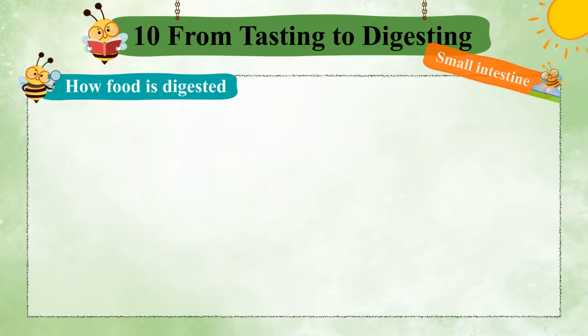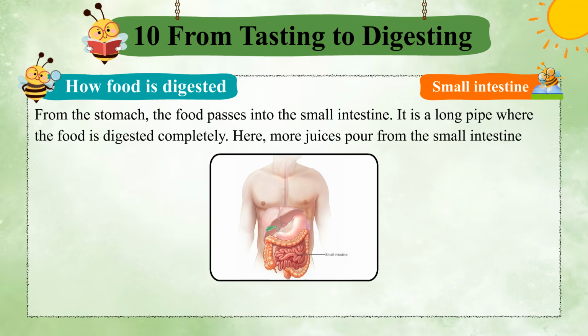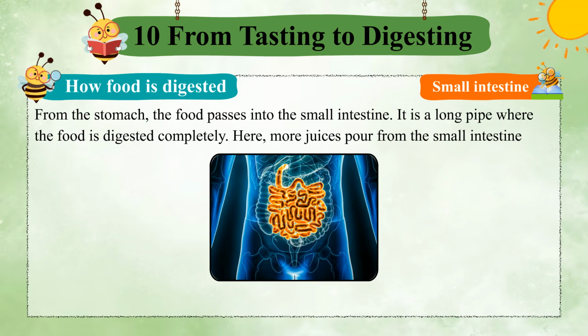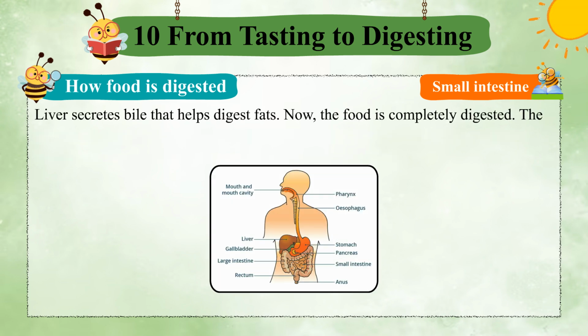Small intestine. From the stomach, the food passes into the small intestine. It is a long pipe where the food is digested completely. Here, more juices pour from the small intestine itself as well as the liver and pancreas to further digest the food. The liver secretes bile that helps digest fats.